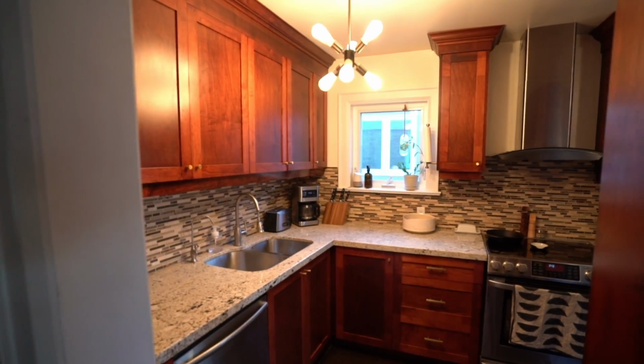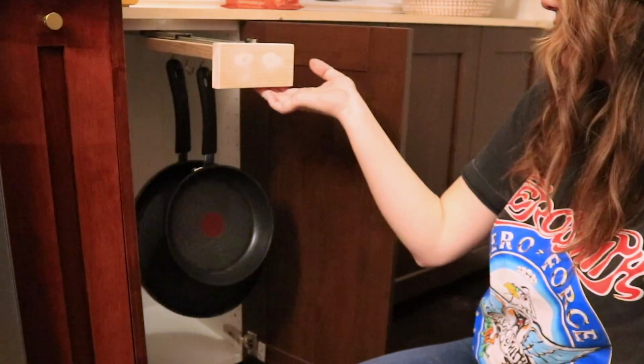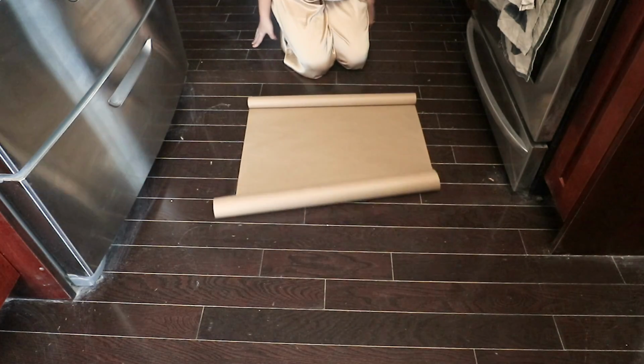Welcome to my kitchen. I literally woke up last night in the middle of the night and I was like, the lights are wrong. $3.97. Will I burn out of tiredness before the end of the day? Just stay tuned.